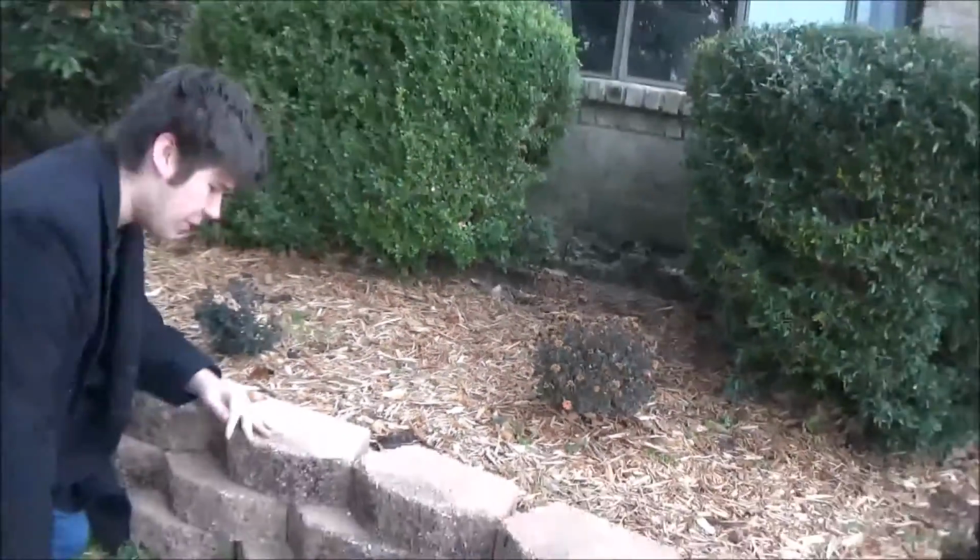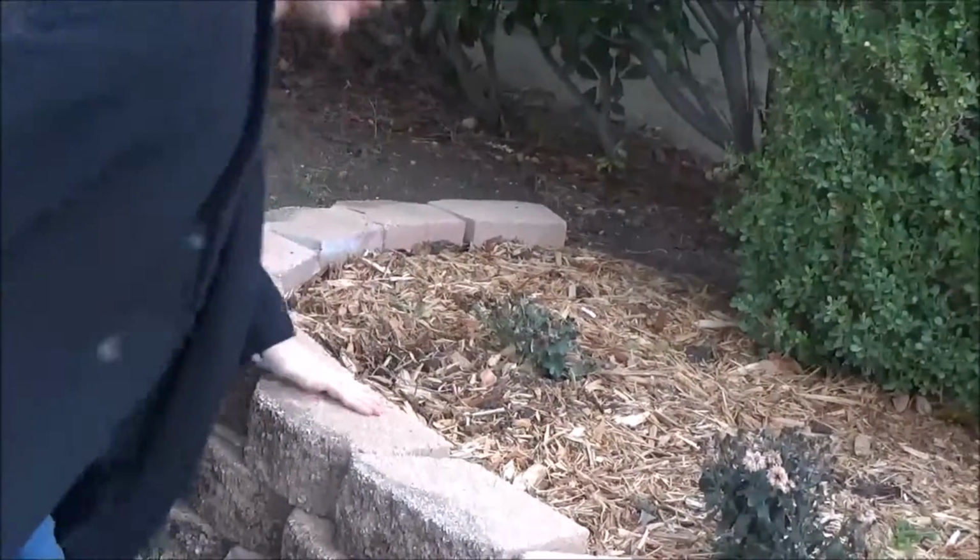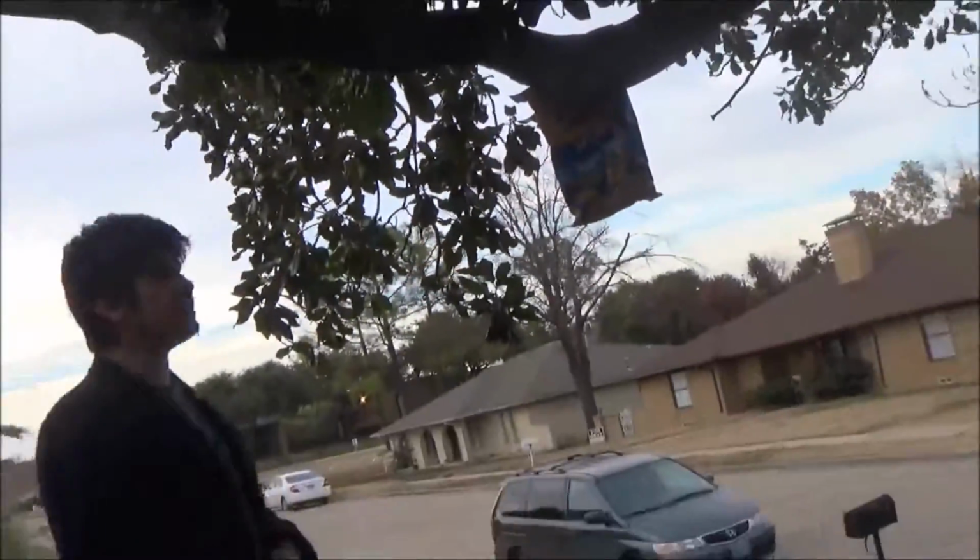Right here, we have the mini bush. And over here, we have the mini mini bush. And over here, we have the mini mini mini bush. They're all bushes. There's nothing different about them. They're just slightly smaller than the last. It's actually quite interesting.